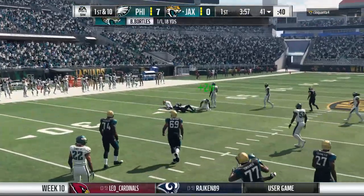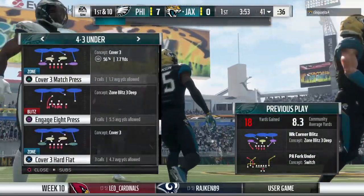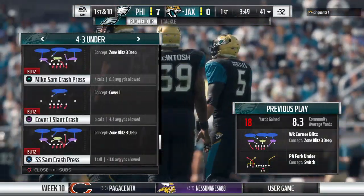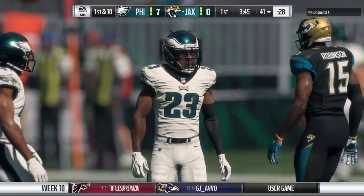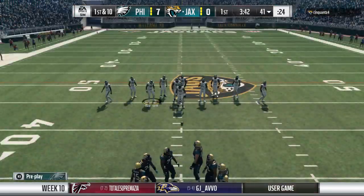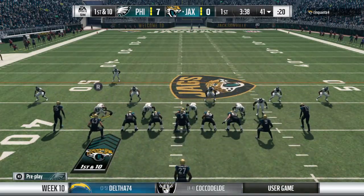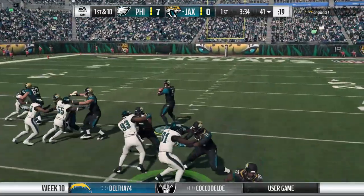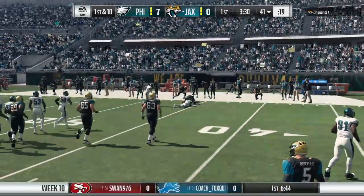And the hook up here to Allen Robinson. And they get him down, but not before he takes it across the 40-yard line. A big one there for the Jags. 18 yards, first down. So the offense has it 1st and 10. Here we go now. Green, 90.